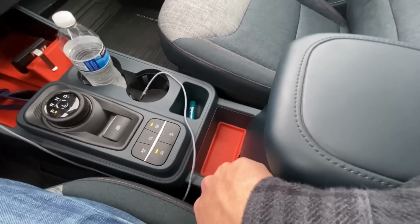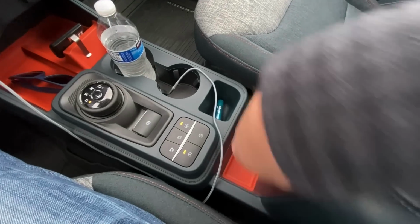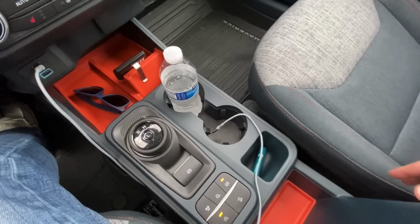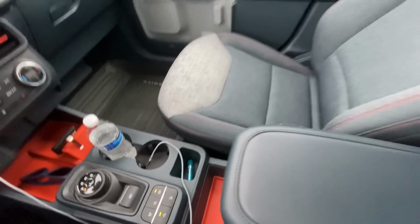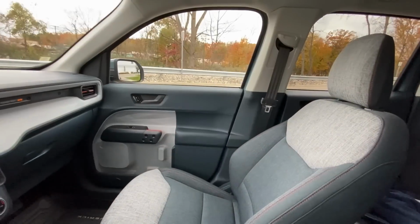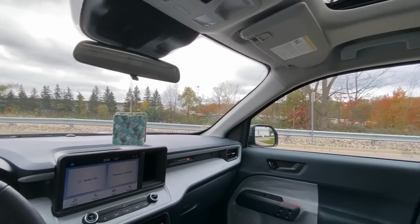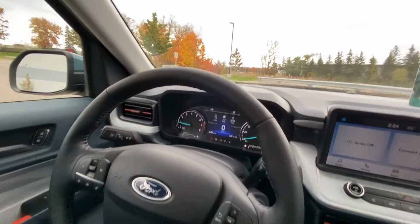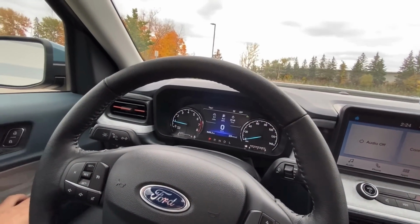And then the infamous orange cubby covers, I guess, whatever you want to call them. There they are. So again, it's a brand new car still. There's nothing that's too crazy with it, but this is just my general impressions. So we'll turn on the headlights down here.